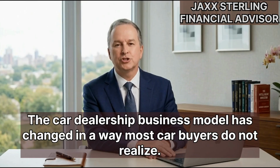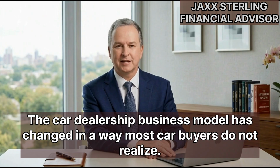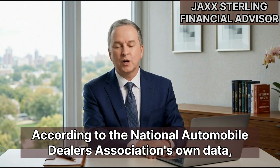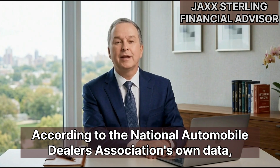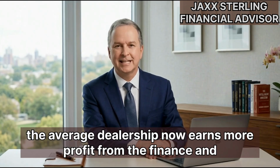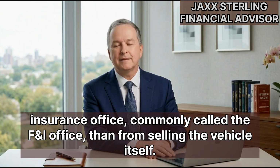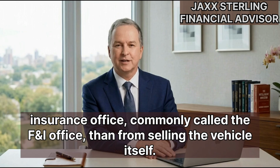The car dealership business model has changed in a way most car buyers do not realize. According to the National Automobile Dealers Association's own data, the average dealership now earns more profit from the finance and insurance office, commonly called the F&I office, than from selling the vehicle itself.